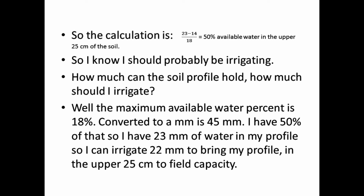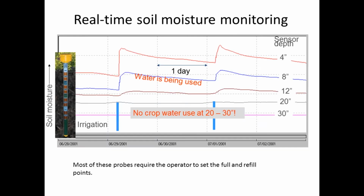So how much can my soil profile hold? Well, then again, you have to do all the calculations. All of these probes will read out in volumetric water content %, but for you to be able to make irrigation decisions on what's the status and how much I should irrigate, you can't do that without doing subsequent calculations somewhere on your computer or something like this.